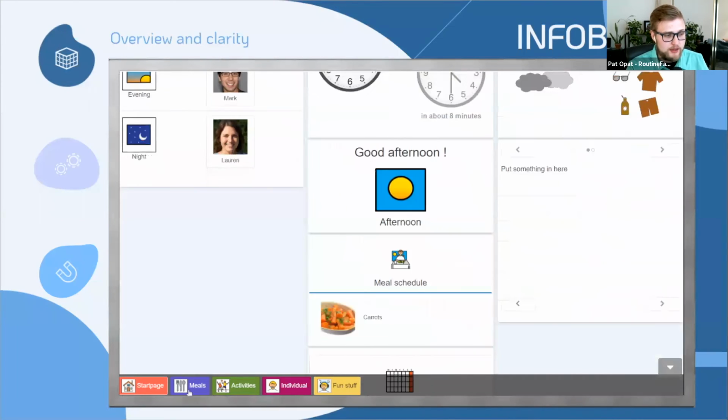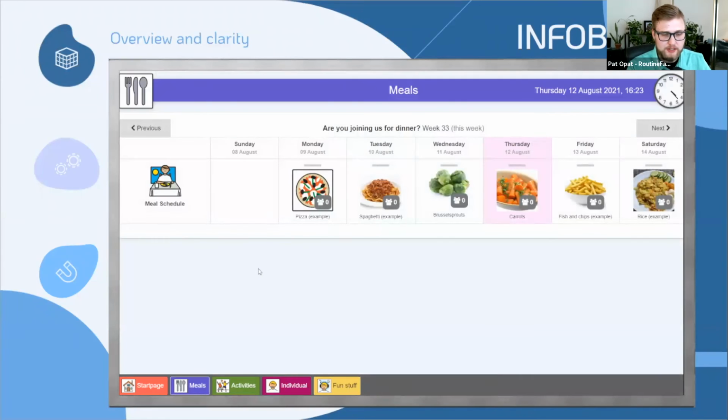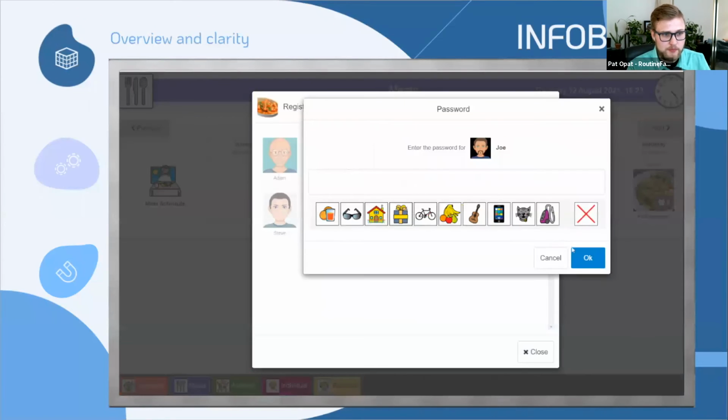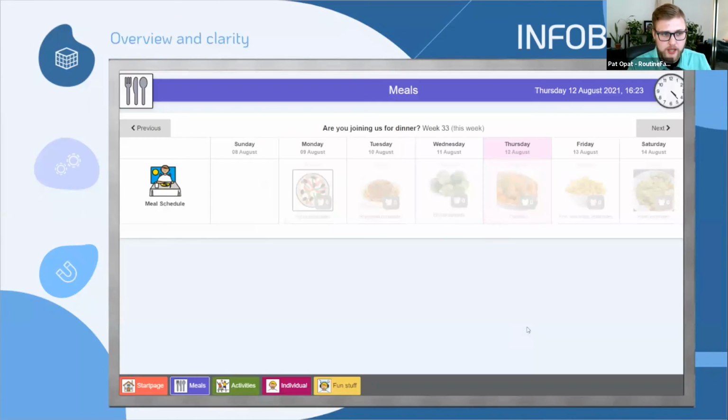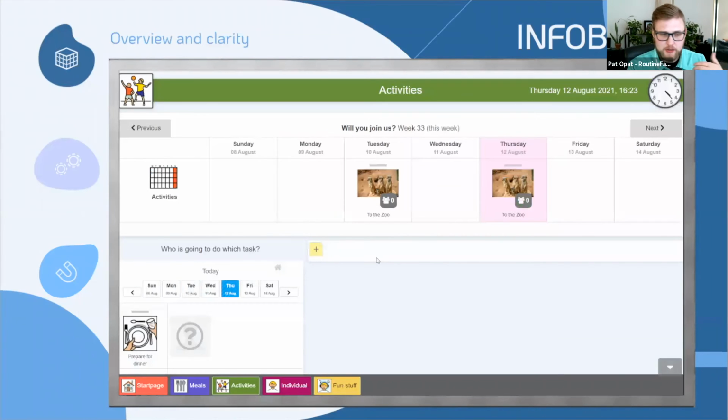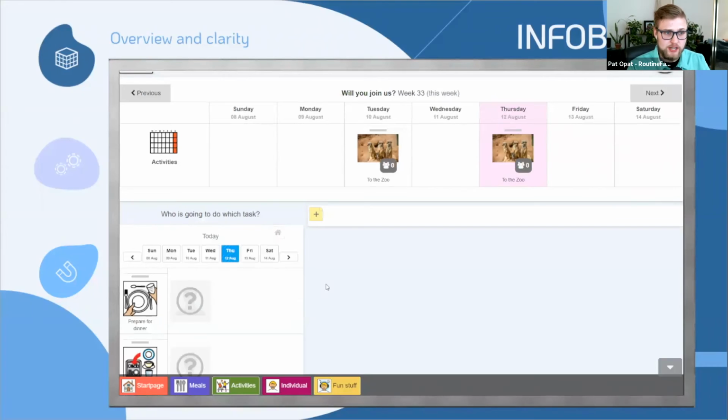And then having the meal schedule. Instead of having it on a paper sheet, those clients can actually see what they're eating today. We're going to be eating carrots today, so I could go up, tap on my name, and then I know that I'm going to be eating carrots that day. Same thing with the activities, being able to sign up for activities. There's also a way to dispatch chores, because the app and the information board work together. If we signed up for a chore or an activity, that would then appear in the app as well.